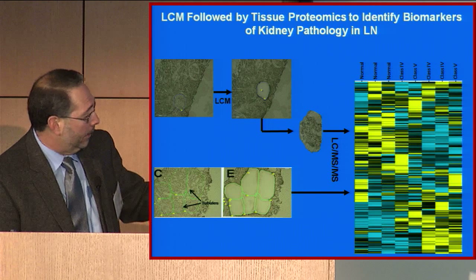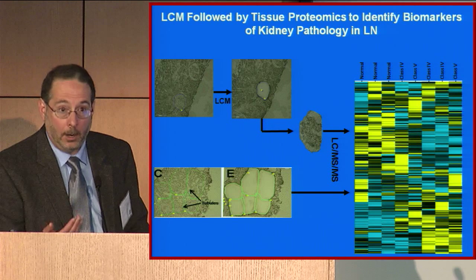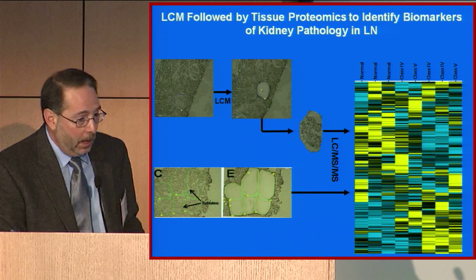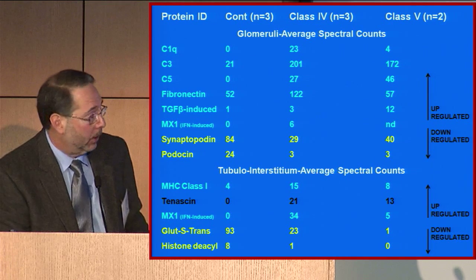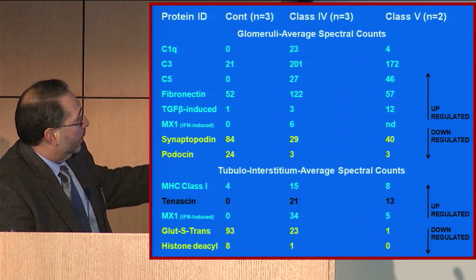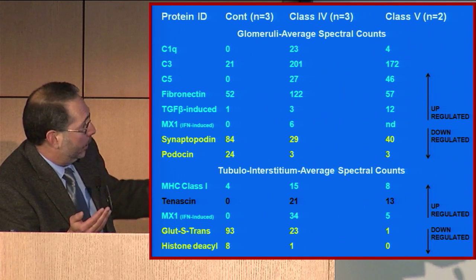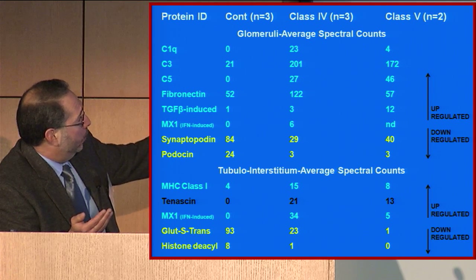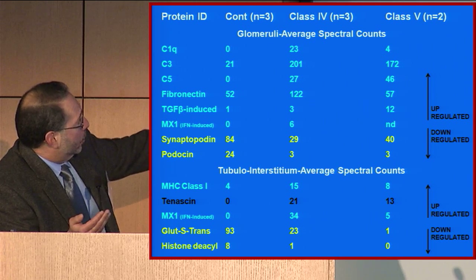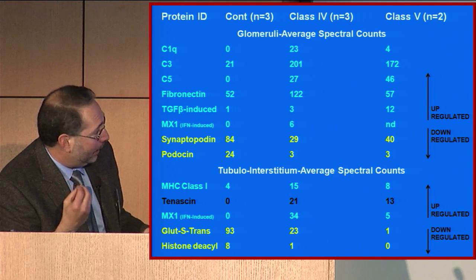So you know that a lot of people have done laser capture and have done actually looking at mRNA, but very few people are able to do this successfully. Although this work is in its preliminary stages, I'll just give you a little bit of what we've discovered. These are spectral counts, which roughly correlate with protein expression. As you can see here, if you look at glomeruli, things that are upregulated are certainly the complement components. We know that this is an immune complex disease, and this makes sense.